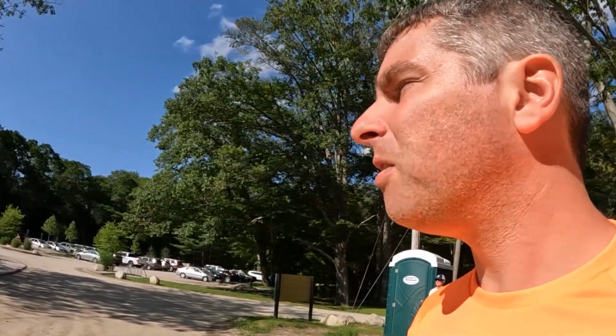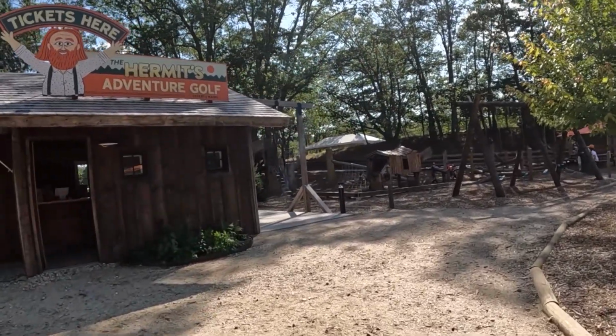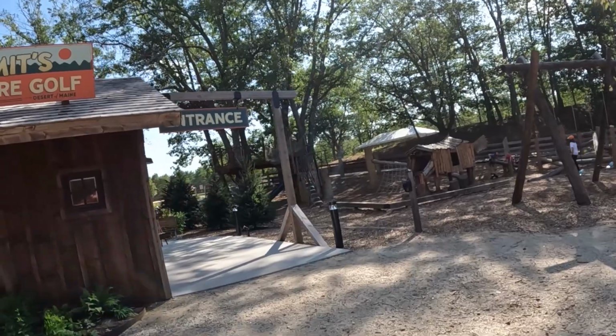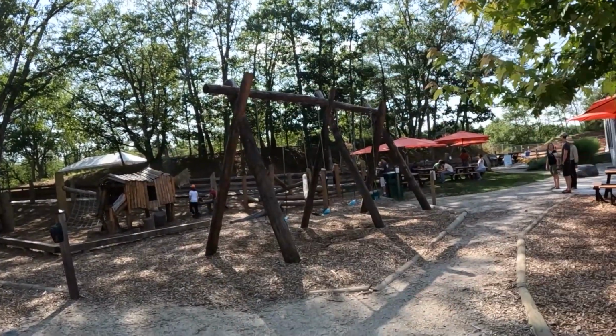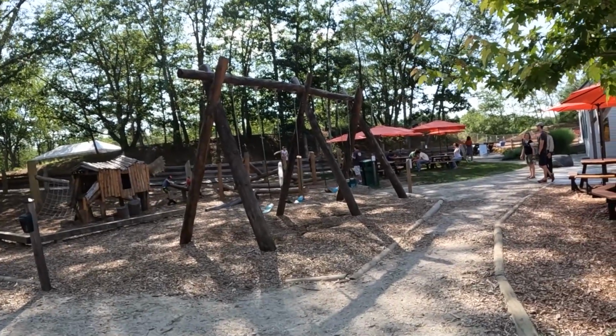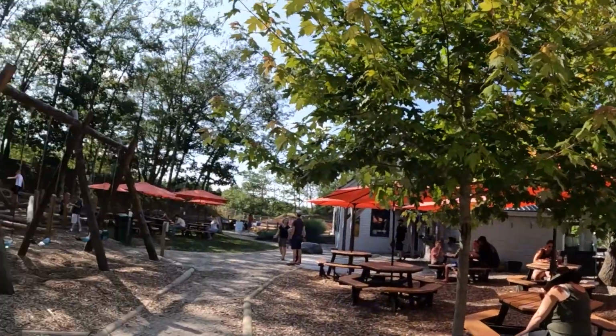I don't know if you need to pay or anything either. I don't know. We'll just start walking around and seeing what we see. Looks like they even have a playground over here. And the desert should just be over here. Yeah, entrance. Or no, that's for the golf. Entrance must be that way. Looks like you need tickets. So let's go ahead and get tickets and make our way in, I guess.